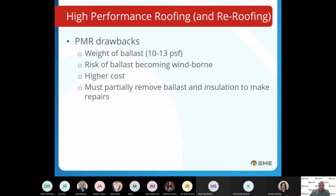There is also a higher cost associated with this assembly. The materials end up being more costly as well as additional labor. I've heard anywhere from about 25% additional to about double. It entirely depends on the roof and the structure and the minutia of it.